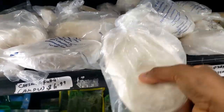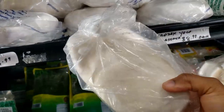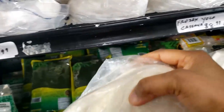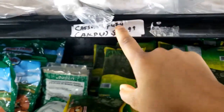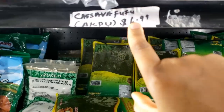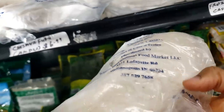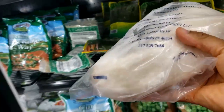That water fufu. Yeah, this is it. So guys, this is fufu, frozen fufu. I'm going to buy one of these and I'm going to show you how to prepare it. You don't need a mortar and pestle, just your pot and a spatula. Frozen yoka, cassava. Cassava fufu. Are they different? I don't know. Cassava fufu. So the price is $7. Oh, you guys, look at this thing, $7. Let's just pick one and I'll show you guys how to prepare it.